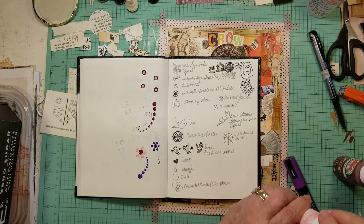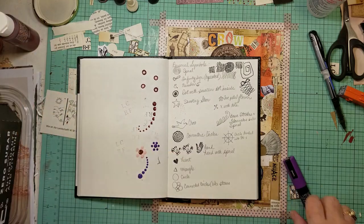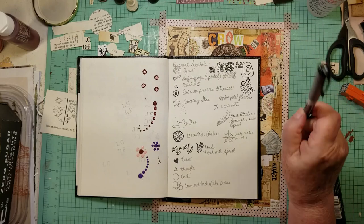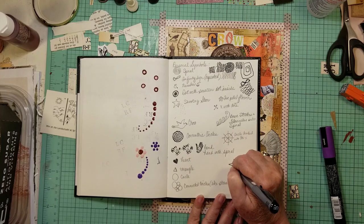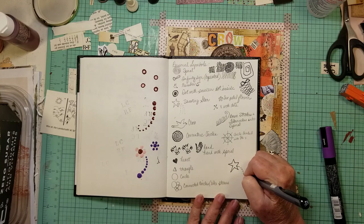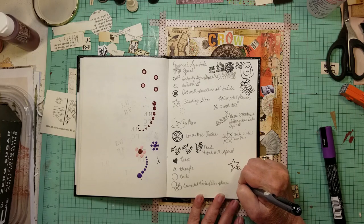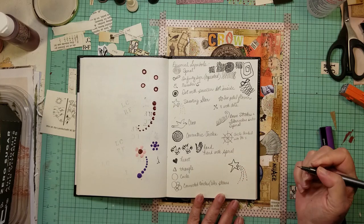And then another symbol that I use a lot is the shooting star. And I just do the 5 pointed star by hand, or you could use a stencil if you wanted. But then I make a trail behind it using dotted lines. So it's flying through the air. It's another one I use.